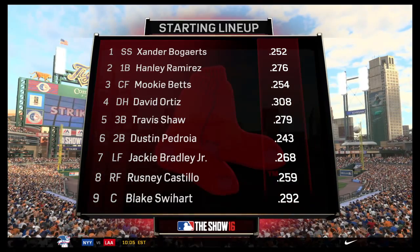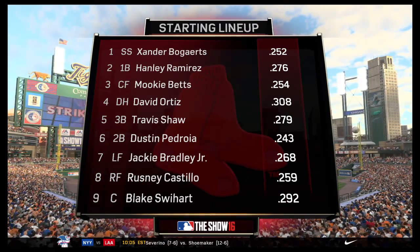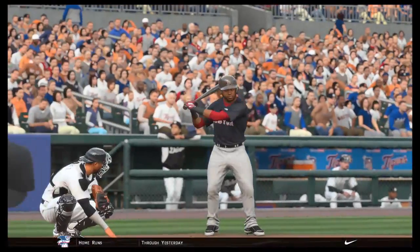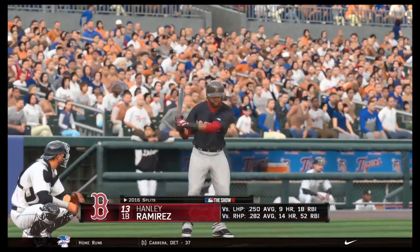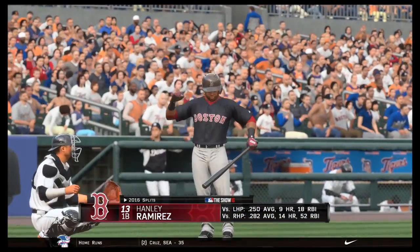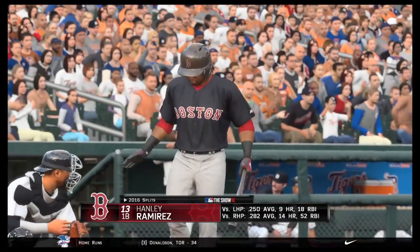What's this lineup got to do tonight to get a W on the road, Steve? Well, they need to get guys on base, so you need patience at the top of the lineup and then aggressiveness out of the middle of the order once you've got some guys to drive in. Hanley Ramirez will stand in, and as you take a look at the splits there, he's actually a better hitter against right-handed pitching this season.